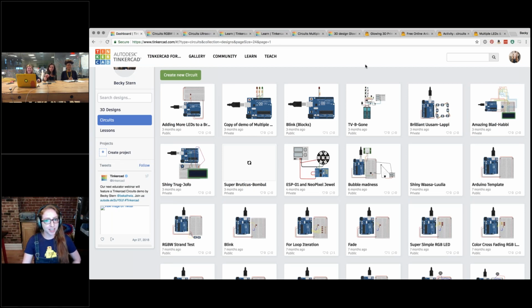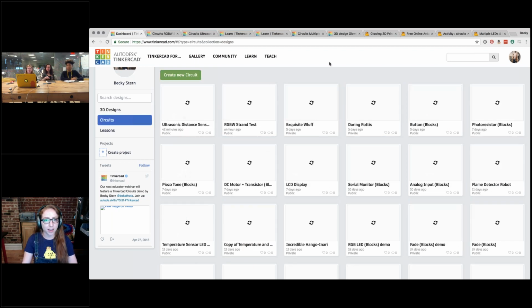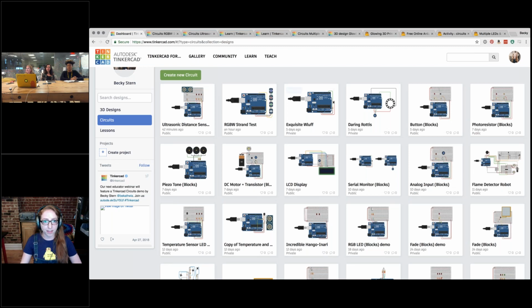So here's the Tinkercad Circuits dashboard page. I have created a lot of circuit designs, and you can see that here, but it's just a tab over from your 3D designs. This was introduced into Tinkercad last year sometime, and this simulator was actually part of a different piece of software that was integrated into Tinkercad relatively recently. So don't feel bad if you haven't seen it yet or haven't had a chance to play around with it. That's what I'm here to tell you about today.